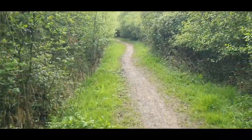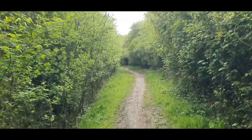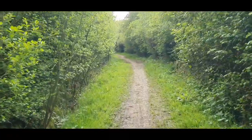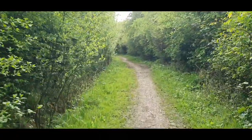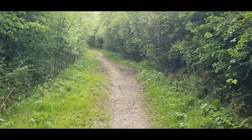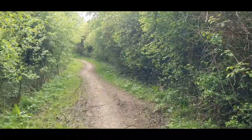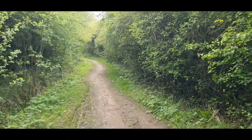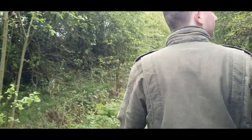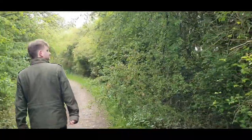I'm going to keep my eyes out for anything that may be remaining. Maybe some old signage. I've never actually walked all the way around here. You can just about see the bridge through there, Mark. If you look to your right, you can see the bridge. I don't know if you can see it through. No, we can't see it through there. Might see a shot of it in a moment.